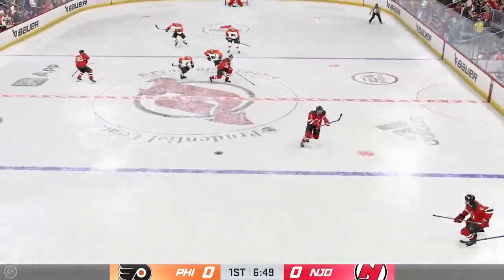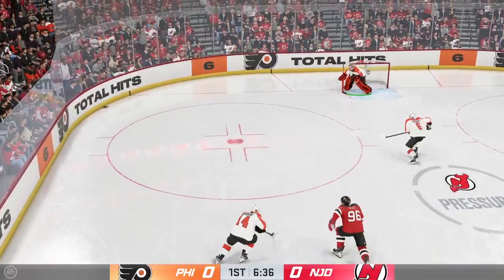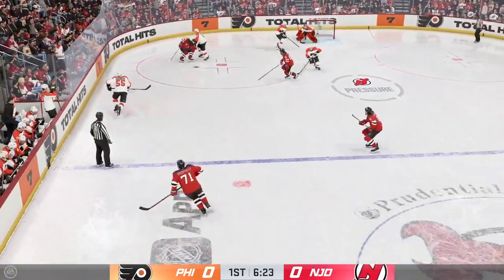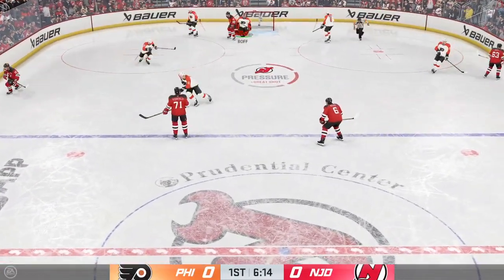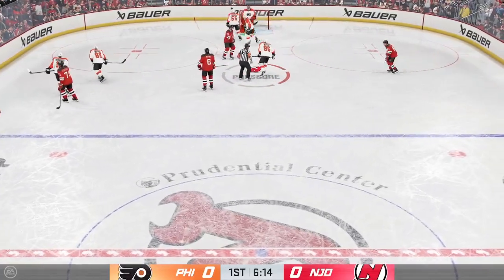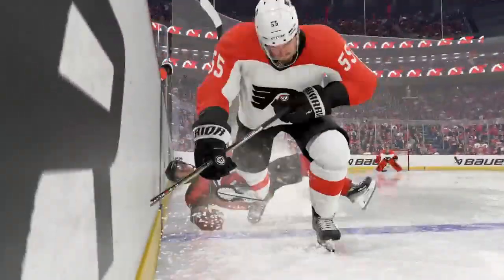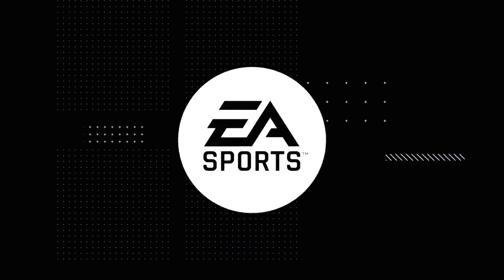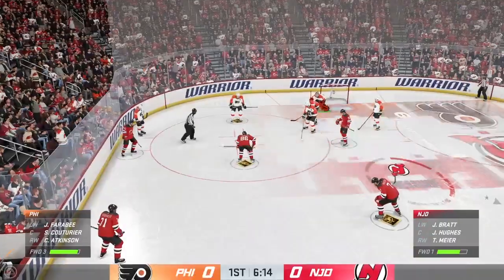The Devils have it now. From his own end, he moves it up ahead. Oh, my, you can feel that from here. Well, that has to hurt, and he's getting up slowly. The whole body rattles when you get hit like that. Past the midway mark in this period. Still no score in this one.